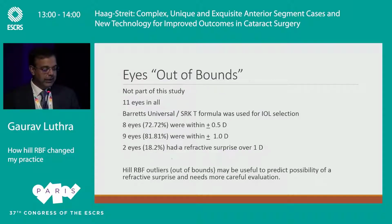So what we understand is that if an eye is marked as out of bounds by the Hill RBF, I think it's really important to go back and work harder on the calculations and make sure that you're accurate, because these are the eyes where you're likely to get a surprise even with the other formulas. And I think it's a very big feature that probably we don't pay attention to as much as we should.